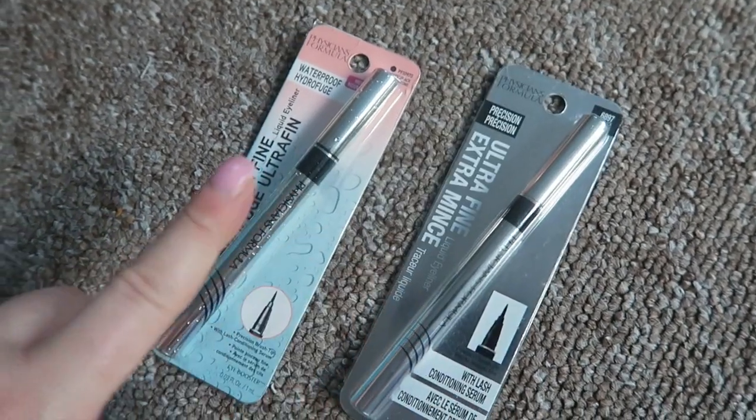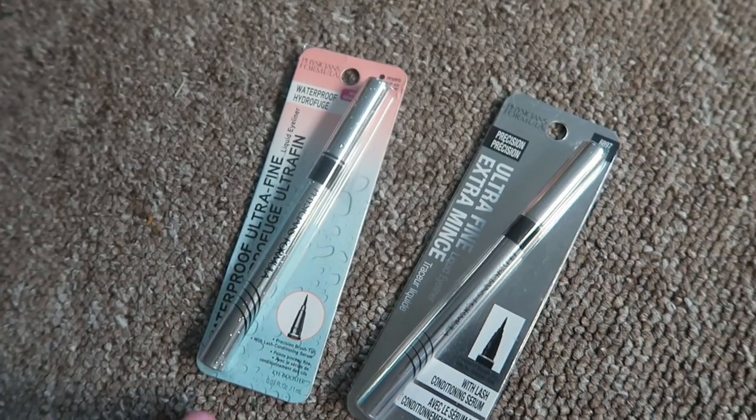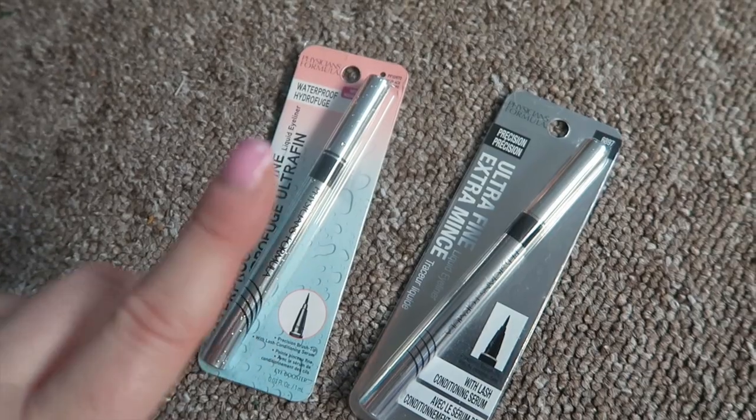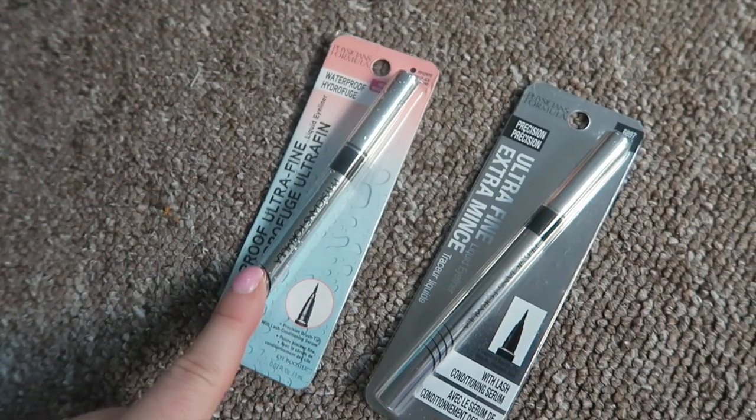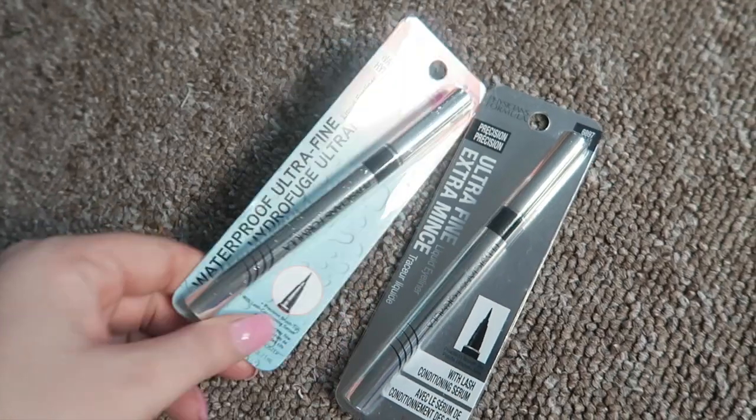So that is that one. And then also I got this one from Target, which is a waterproof version. It's exactly the same. It's the Eye Booster, which is what the product's actually called, but it's just a waterproof version, so it'll be interesting to see how this one performs compared to this one that I normally have. But I love this brand.